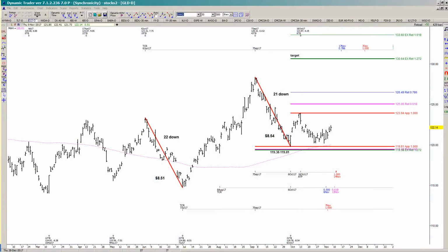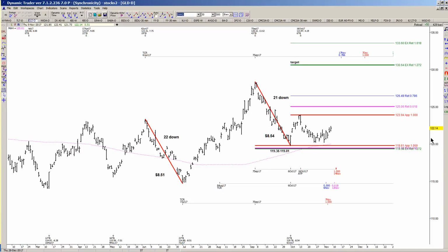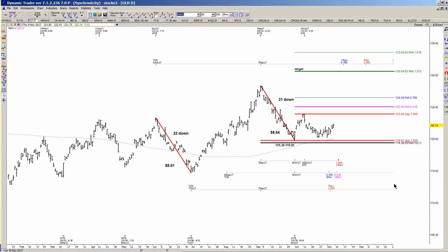In today's video, I'm just going to update my work in the GLD. And the original setup was where time and price came together. It was where this last major decline was very similar to this prior decline in both price and time, because we had a 22-day decline here, 21-day decline here, so very similar. And the price of this decline was $8.51 and this one was $8.54.